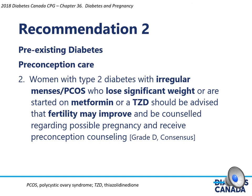Women with type 2 diabetes who have irregular menses or polycystic ovary syndrome and who lose significant weight or are started on metformin or a thiazolidinedione should be advised that fertility may improve and be counseled regarding possible pregnancy and receive preconception counseling.